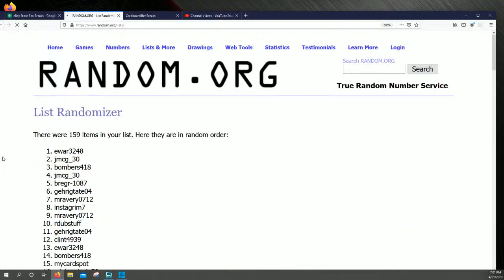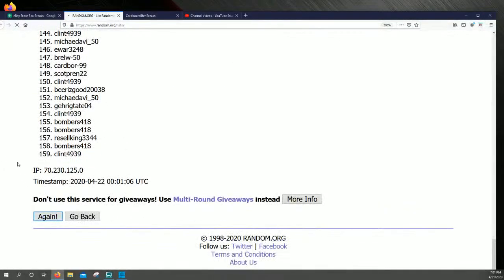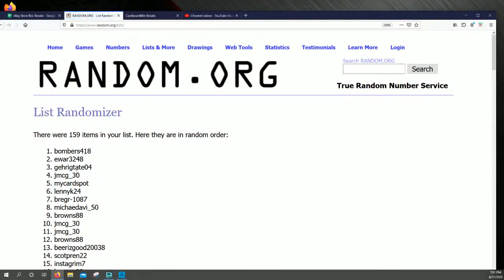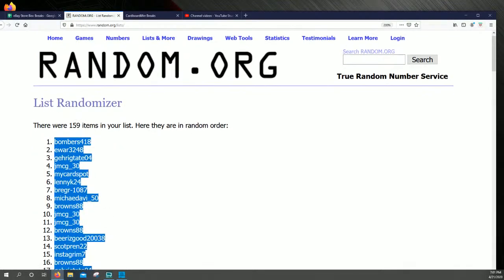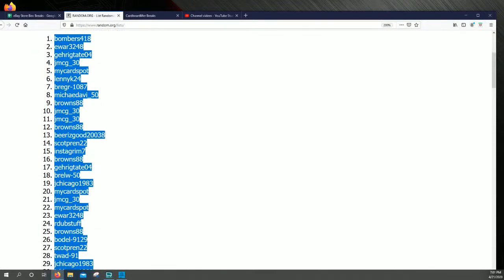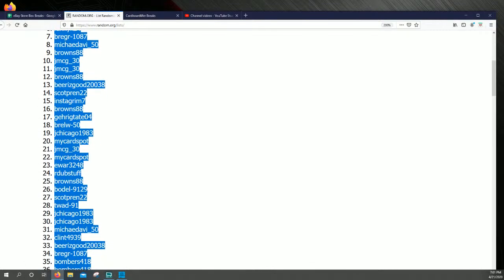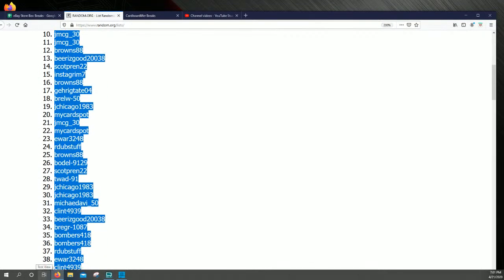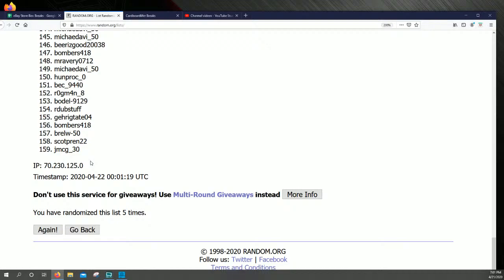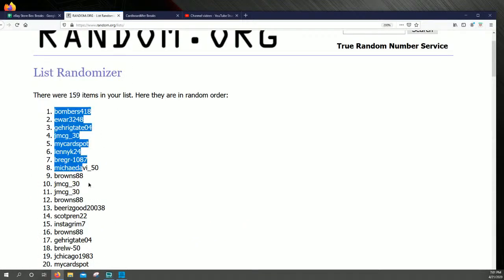Once. Twice. Three times. Four, and lucky number five. And we've got Bombers 418 in the top spot. And Jim MCG in the bottom spot. I messed up my little cut and paste there.